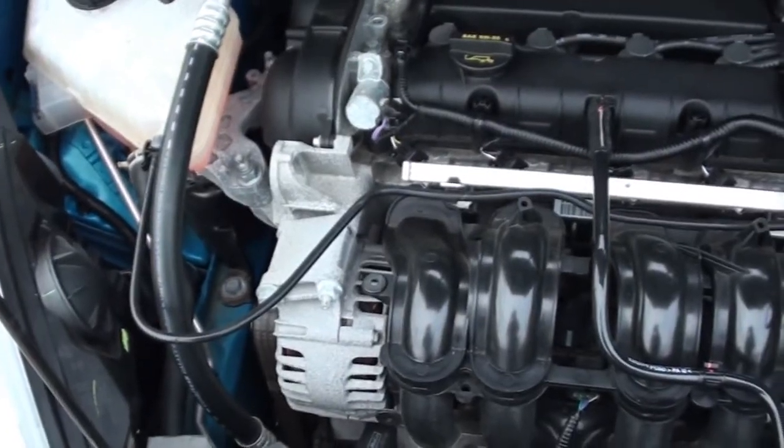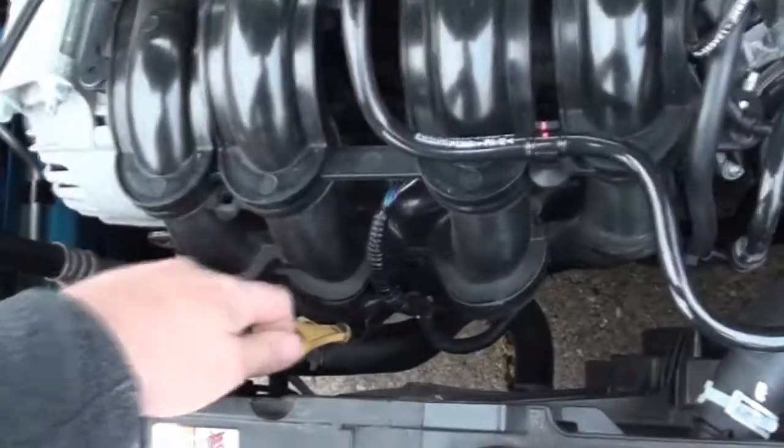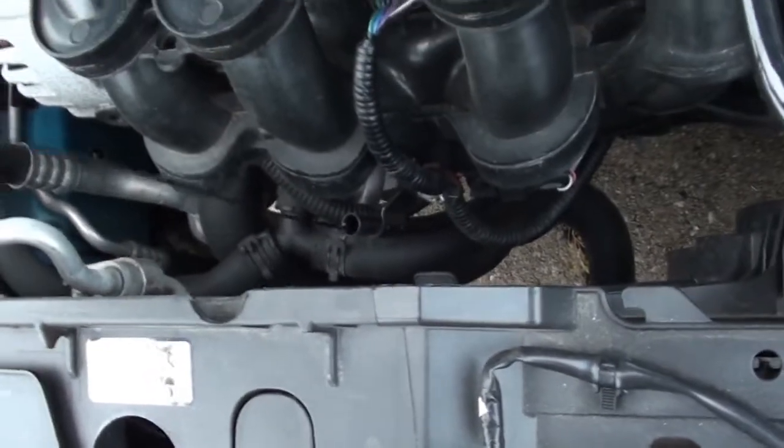Now, I haven't had to do any maintenance to this car yet. It is coming up on its first oil change, which I will probably end up doing within the next month or so. So we're getting to the first oil change, and I'll of course have a video about that.